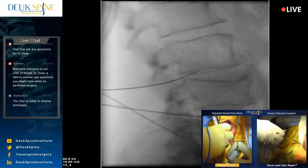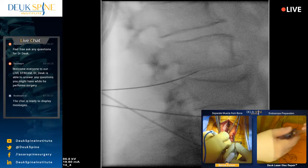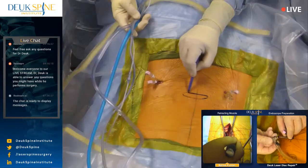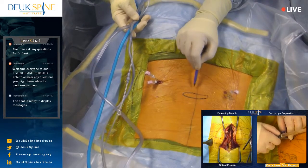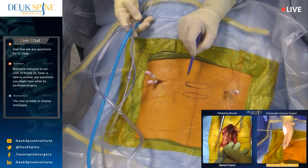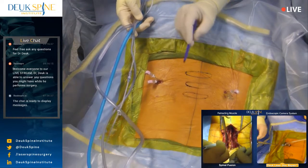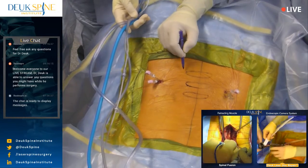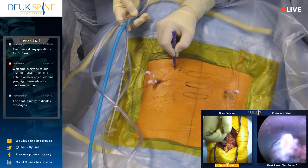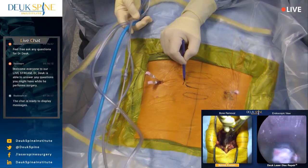To access the spine, the spinal fusion requires the muscle to be separated from the vertebrae. This very invasive action causes trauma and permanent damage to the muscles. Whereas in the endoscopic Deuk laser disc repair, the muscle is not damaged. The endoscope camera is inserted into the tubular retractor to allow the surgeon to guide the laser inside each symptomatic disc. To accommodate the fusion hardware, a large bone grabber is used to perform a laminectomy by removing bone from the spine.